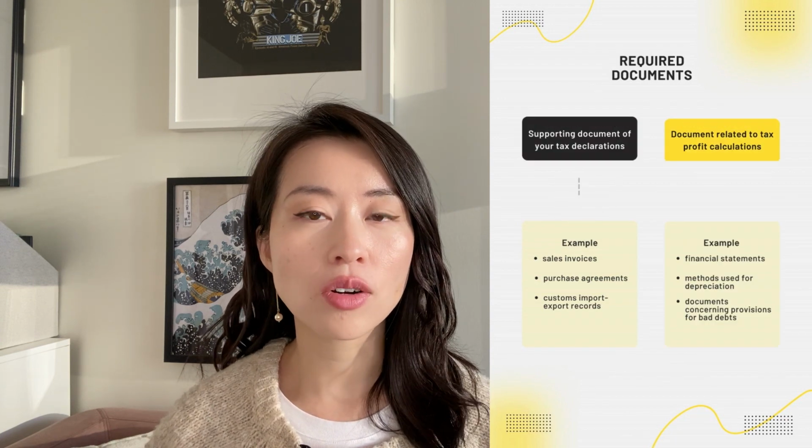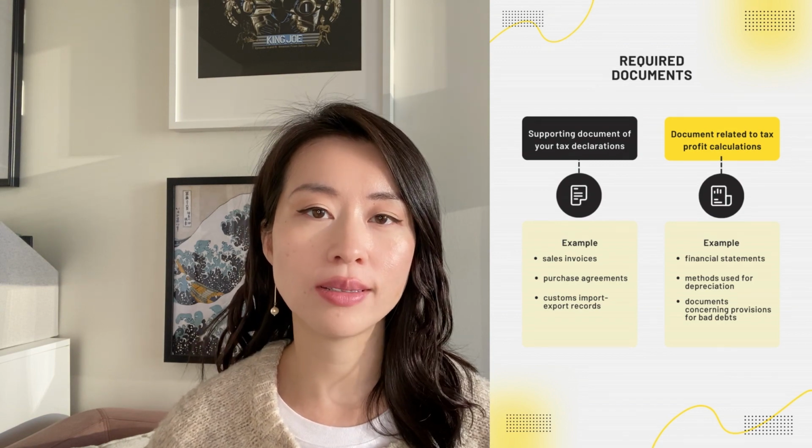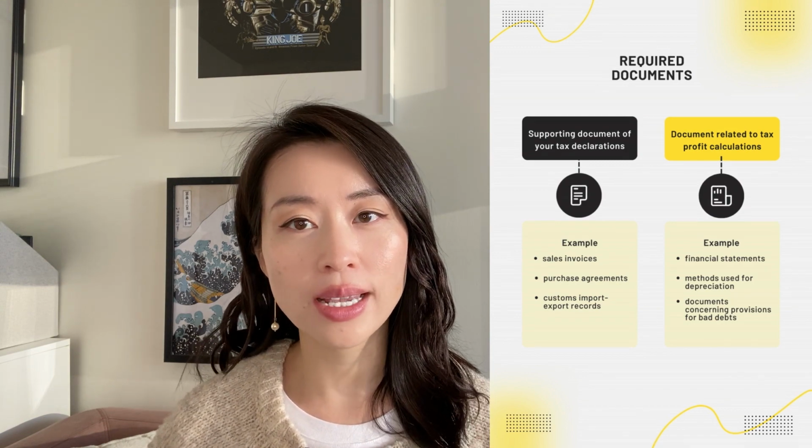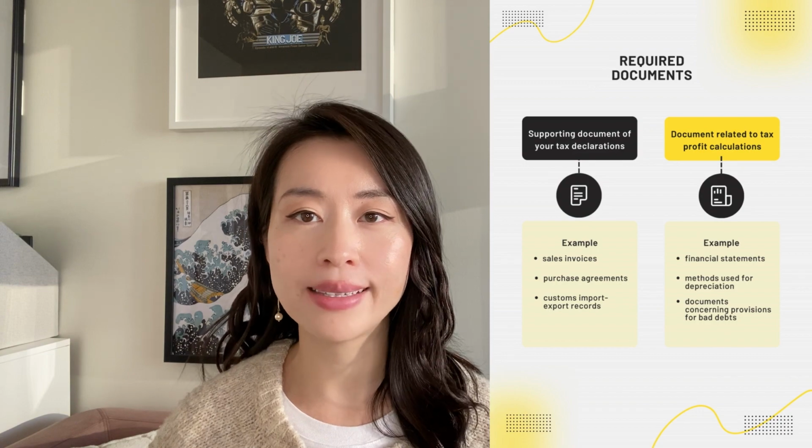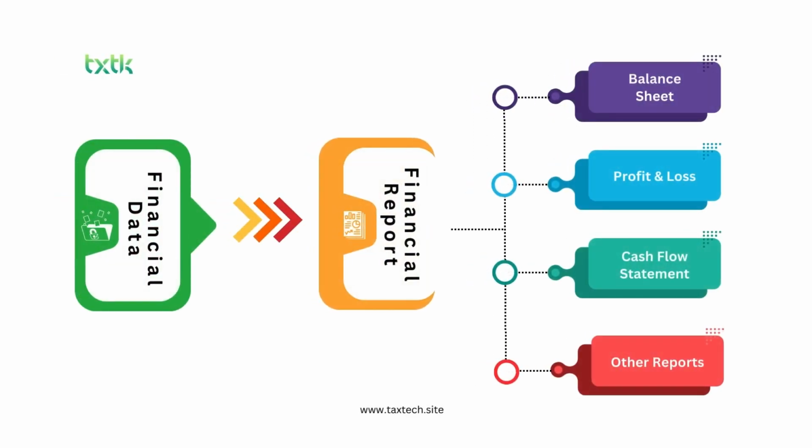Second type of documents are those related to tax profit calculations. This category includes your financial statements, methods used for depreciation, and documents concerning provisions for bad debts. In the UAE, tax authorities might request financial statements like the balance sheet, profit and loss statements, cash flow statements from companies. In order to create these financial statements accurately, you also have to maintain records of your fixed assets, accounts receivable and payable, your vehicle registrations, and your employee payrolls.